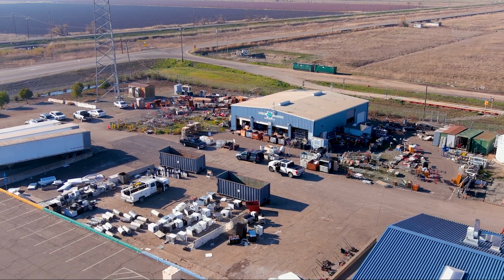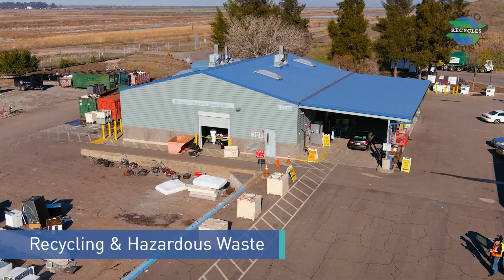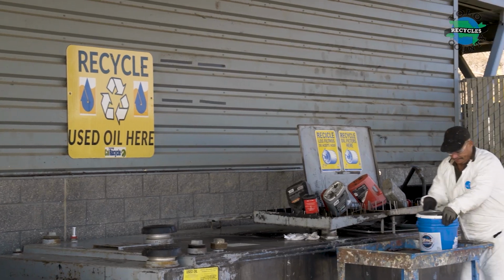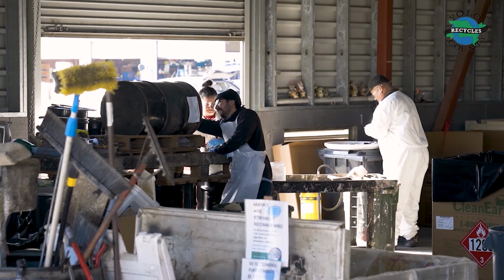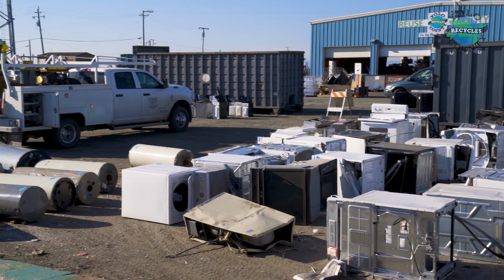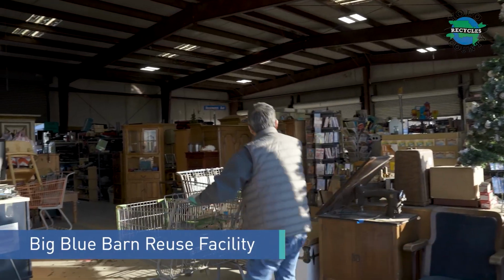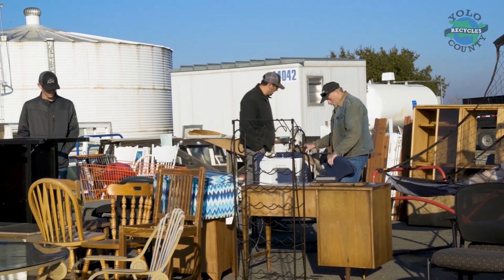Just past the scale house is the recycling area and the Big Blue Barn. Items that customers are used to recycling, like cardboard, glass, metals, plastics, batteries, and motor oil, are recycled, along with items that require special care, like household hazardous waste, electronic waste, mattresses, appliances, and other recyclables. Across the way, the Big Blue Barn diverts and sells items that still have lots of life in them, giving someone else the opportunity to put these items to use.